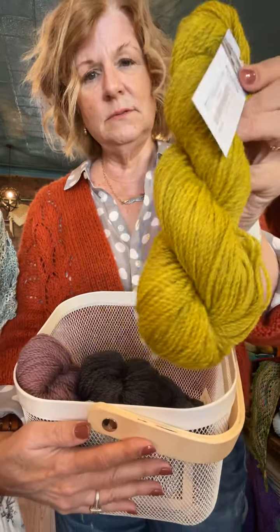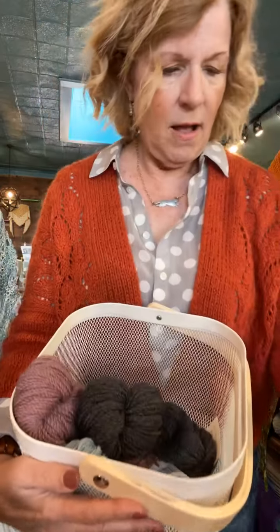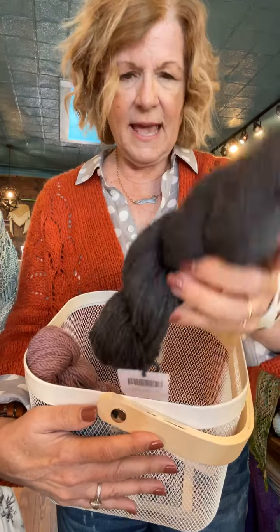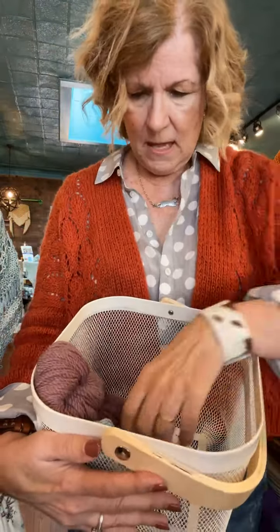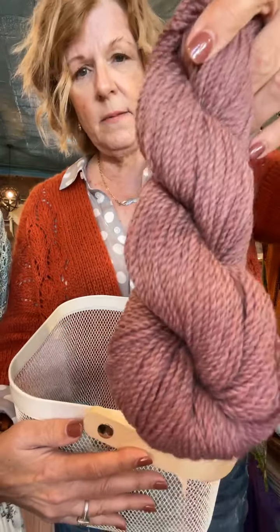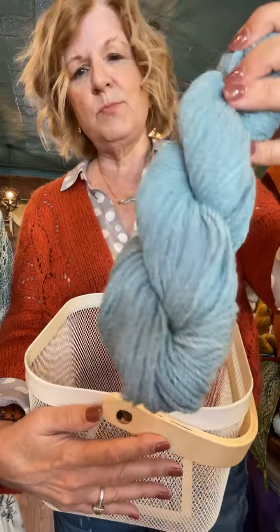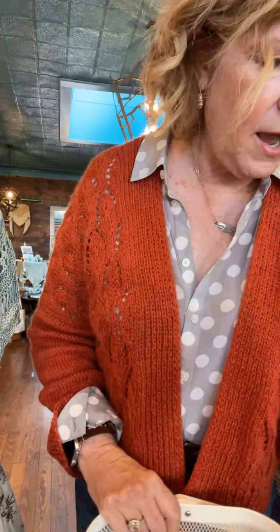This one is Golden Meadow, also one of my favorites. I had a hard time deciding between these two. And then a classic gray is Cast Iron, really fabulous. This is a nice dusty pink called Lilac Bloom, which would also be great in this sweater. And then this one is Spring Ice. So I'm really happy with the way that Ela turned out. Isabel Kramer, I just couldn't be more pleased.